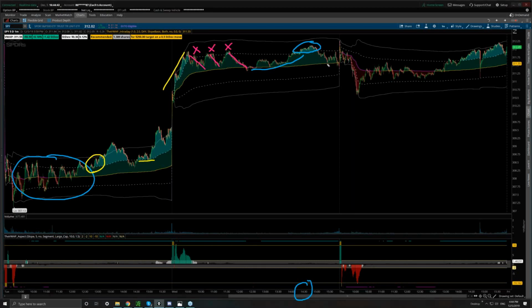It didn't do that at all, came right back to VWAP, mostly a sideways day, or a day where we, I guess you could say, gapped up, traded up, and then went sideways and acknowledged that price or absorbed that price all day. That new higher price, I should say.